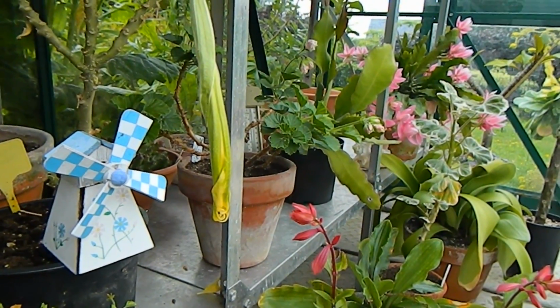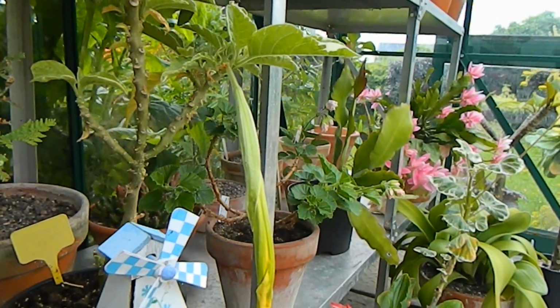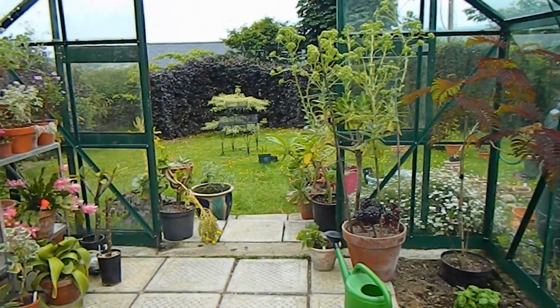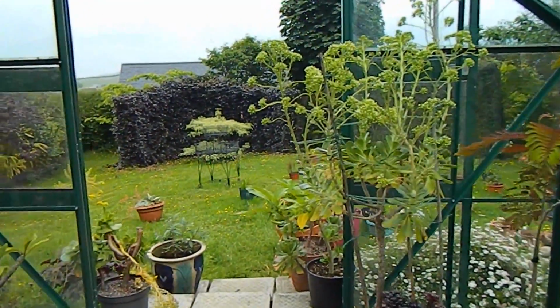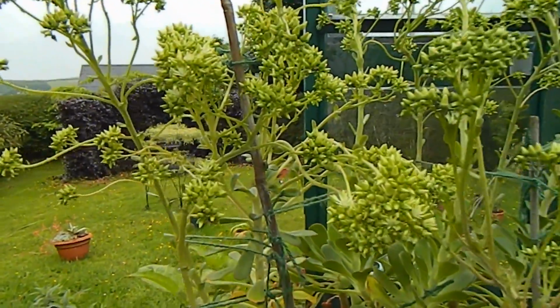The variegated Brugmansia is coming into bloom. Still a small plant, but a very, very long flower. And the other exciting news, if we look out there on the grass where there's still a bit of a mess, is this Aeonium that's coming into flower.